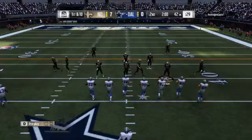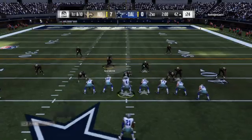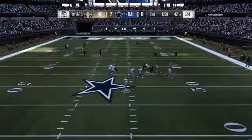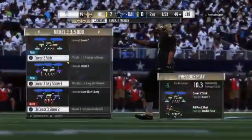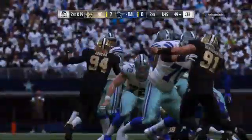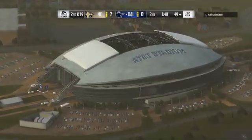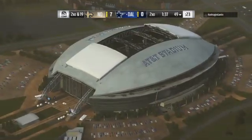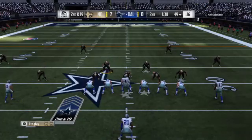All runs on this drive so far. It's 1st and 10. Now a play fake here on first down. Nowhere to escape, and he goes down. Cameron Jordan. He's the one that got to him. He takes him down for a loss of 9. And they need to work to at least get some of this yardage back after the sack. 2nd and 19.